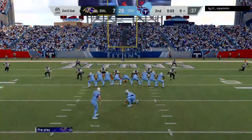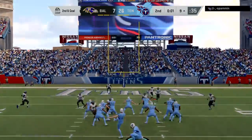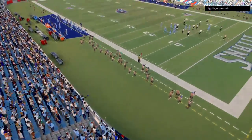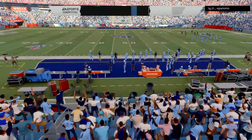So 3 seconds here remain in the half. On is the field goal unit to see about getting 3 points. This is a 26-yard attempt. And Suckup will put this one right through. So 2 quarters down, 2 remain. Charles and I return after the break.